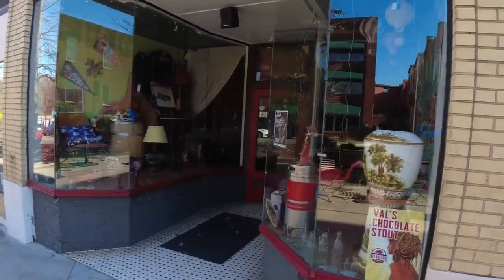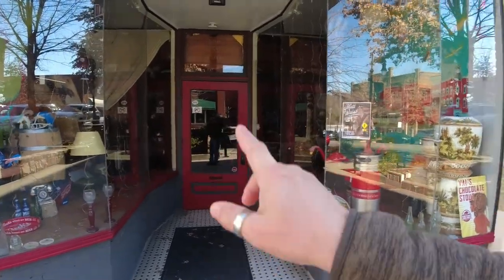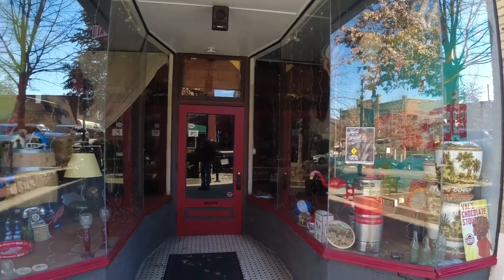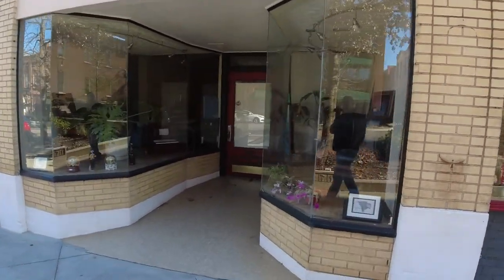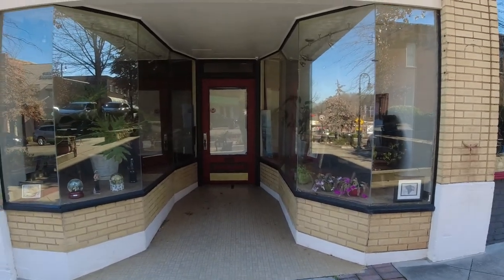Got more of the store here. There's the old shoe store sign, Florsheim Shoes. Pretty cool. And Sweet Things Bakery. I don't think they're making sweet things anymore. But again, I love the storefront.